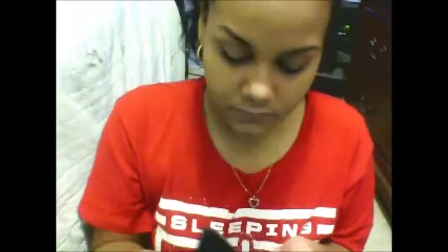Then I use the soft honey powder from CoverGirl. It's called soft honey. That's the shade I am in, and I just put it all over my face. I'm mostly focused on my eye area, but I just put it around my face just to even it out. I don't really know.